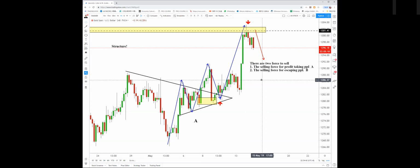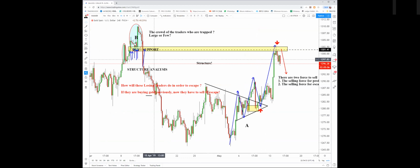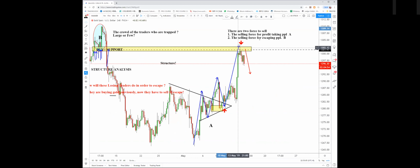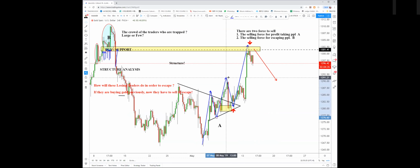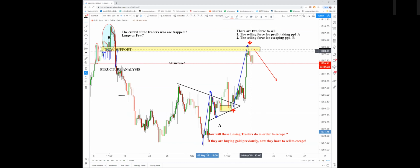Now, do you understand what we should do to make use of these conclusions? Since we know that people will take profit after the rally, and those who are trapped will run away from the market by selling, we see two forces coming, from A people and B people. They will sell from here, and then the price will come down, right? And where does the price pull back to? Immediately, I can tell you where the target for the short is, or where the short pullback will most likely be. How to find the clue? If gold falls from here, where does it head to?